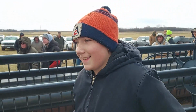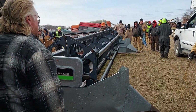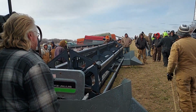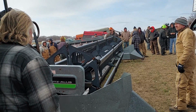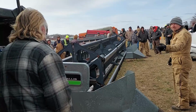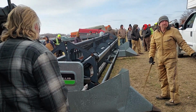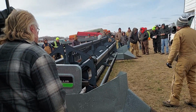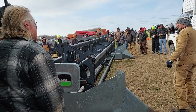Oh, you got a new combine. Yeah. Say, on the bean head there, we've got a Deutz-Allis 20-foot bean head. Nice looking bean head. Auctioneer: I've got 15, give me 10, then 2 grand. Sir, you got $1,000 on that bean head. Yep. I took 11, now 12.